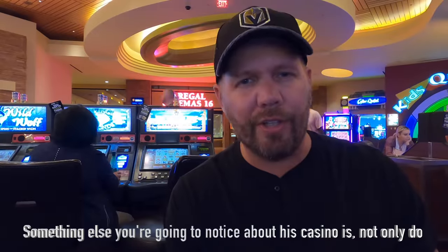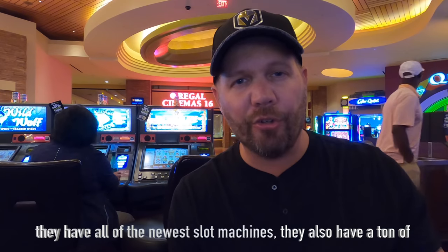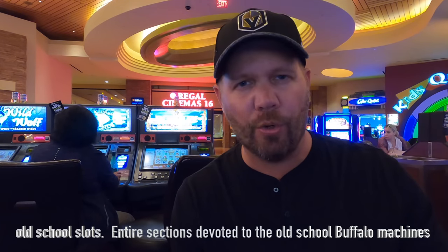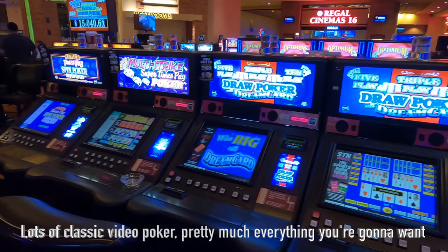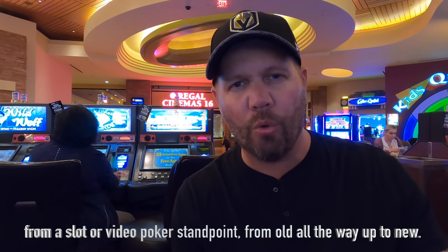Something else you're going to notice at this casino is not only do they have all the newest slot machines, they also have a ton of old school slots, entire sections devoted to the old school Buffalo machines, lots of classic video poker, pretty much everything you're going to want from a slot or video poker standpoint, from old all the way up to new.